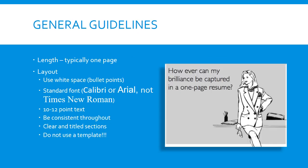Let's go over some general guidelines of resumes. The length of a resume is typically one page, but it can be more. If you choose to have a two-page resume, make sure you know why. Be intentional about it. Is it because you're having a hard time letting go of some of the amazing things you've done? Or is it because everything you have included directly relates to the new position? Remember to be intentional. Use your white space. Take a look at your resume, and if you see a lot of space in one corner or on the side that's not being used, add to your bullet points.